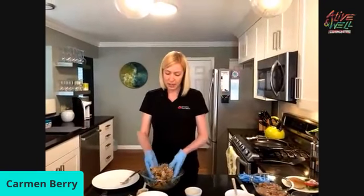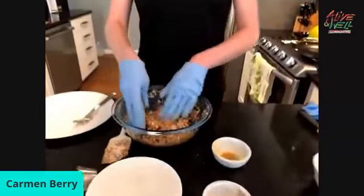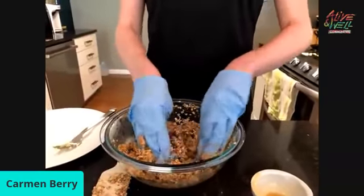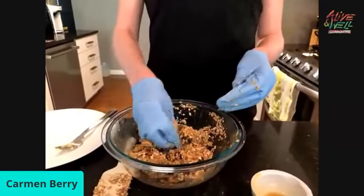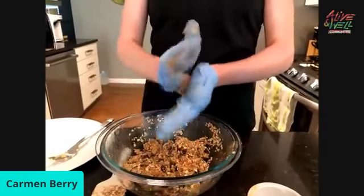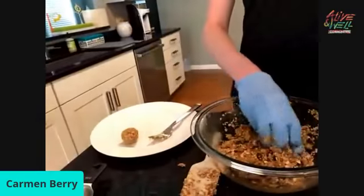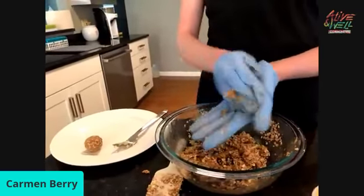But once it's combined, if you want to zoom in a little here and see the mixture, all the lumps are gone. It's nicely mixed together. And the cocoa powder makes it look all nice and chocolatey. So you want to take about a tablespoon-sized portion, squeeze it in your hands and roll it into a nice ball shape. And there you go. This recipe makes about 15 bite-sized nut butter bites.